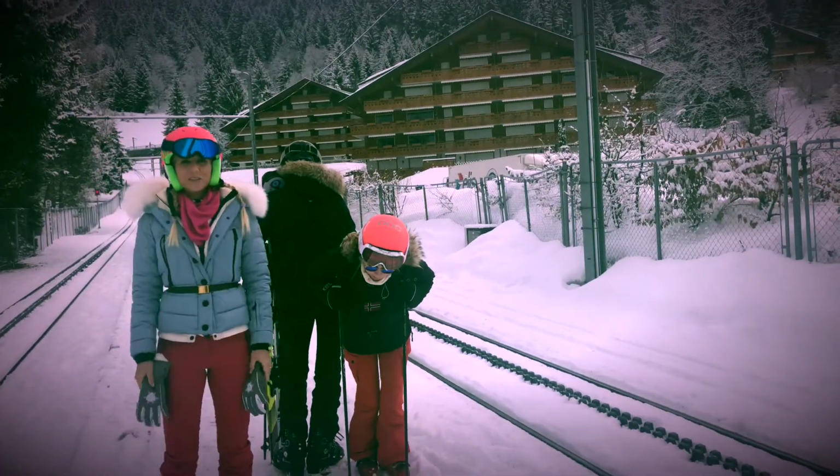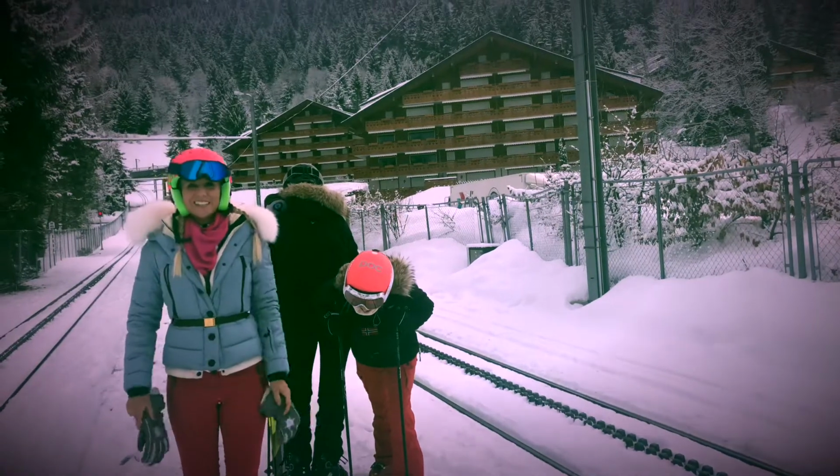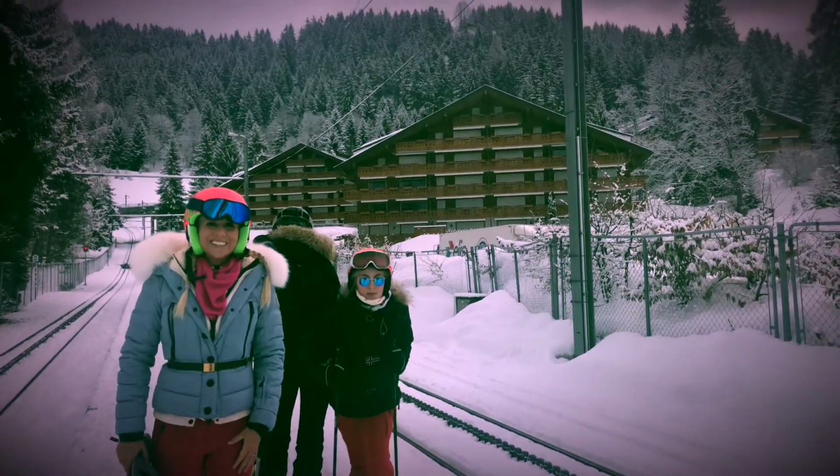Hey guys, today me and Francois are going to go skiing, so I'm super excited. We are standing here waiting to take the train up to Brotte, which is how high, Francois? 2,700. Yay!